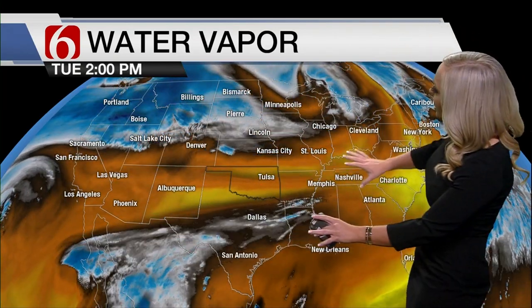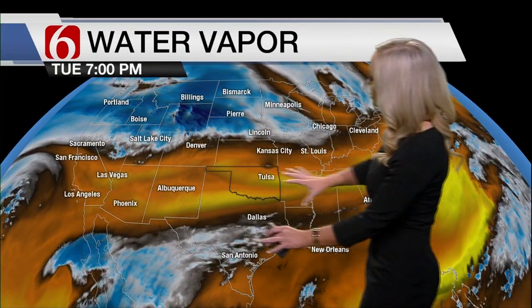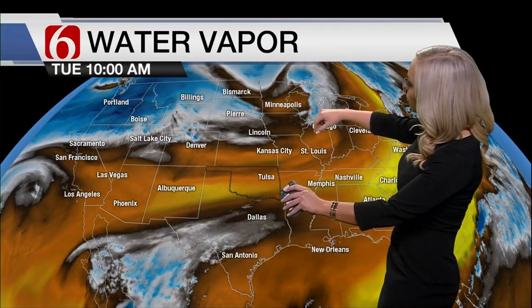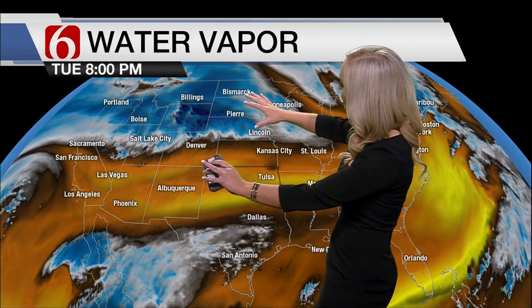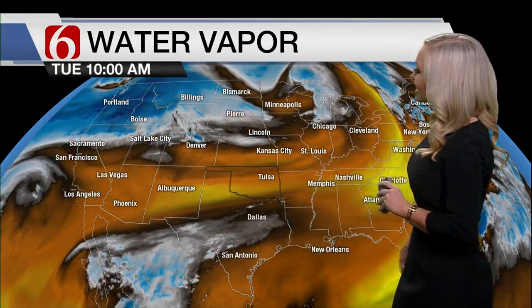Right now we're going to look at water vapor. So you might be wondering, what are we looking at? Well, the yellows are indicating dry air. So dry air is in place across the region, but as we look up to the north and to the west, the blue indicates the moisture in the air, and that is where we really need to see swing into our region over the next several days because we are bone dry in Green Country.